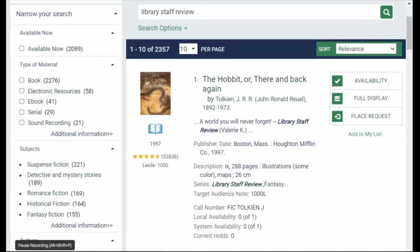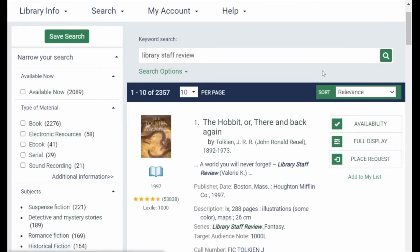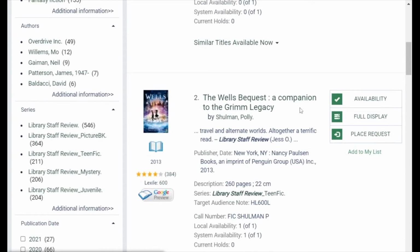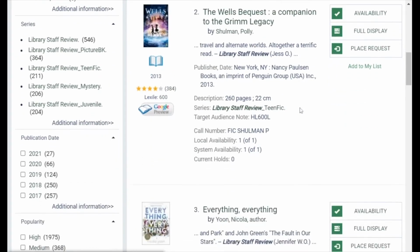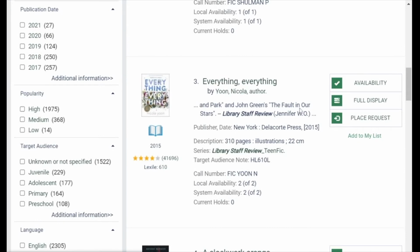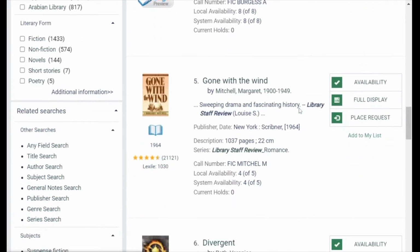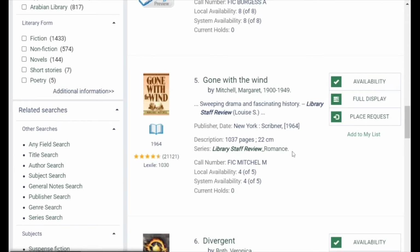The first thing I want to show you is how Goodreads is integrated into our library catalog. You can search for Library Staff Review, which pulls up titles that we have reviewed. We are also slowly adding stickers to our collection, so if you're walking through our building, you can see which items have been reviewed by staff. So here we have a list of titles that are reviewed by staff, but you can also see that you can search by terms like Library Staff Review Romance, which narrows down what you'll see.